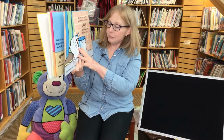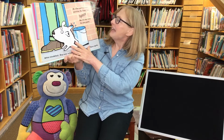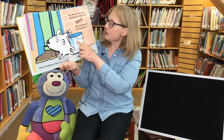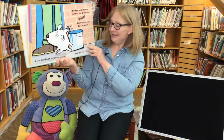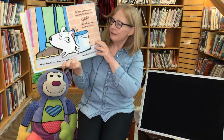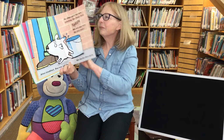After breakfast, Dog runs outside and he slips past the man who's painting the front door. Splish, his tail dips into the blue paint. Now Dog has three spots. One, two, three, three spots.